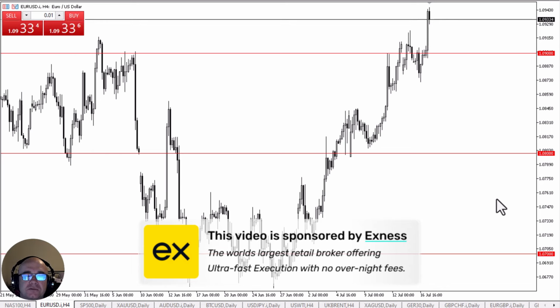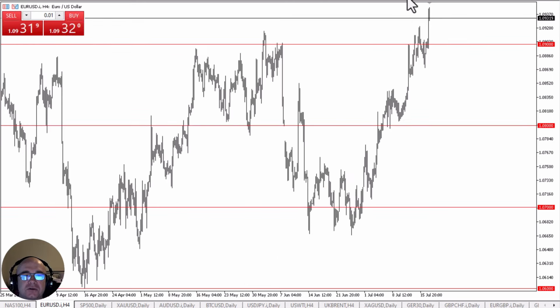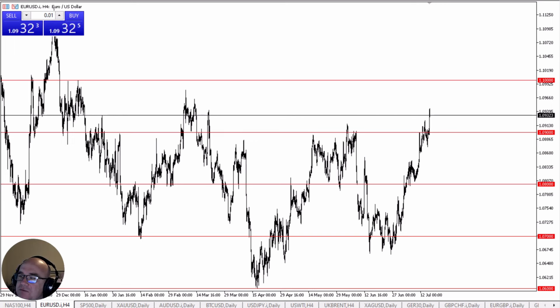The euro has shot straight up in the air in the early hours on Wednesday, as we have broken cleanly above the 1.09 level. At this point, we could see the euro go looking to the 1.10 level, but keep in mind this is a very choppy pair. It is bullish, and therefore you have to assume that's the direction it's going. But if it were to drop below the 1.0875 level, then you would have to be concerned again.